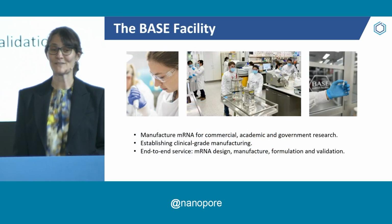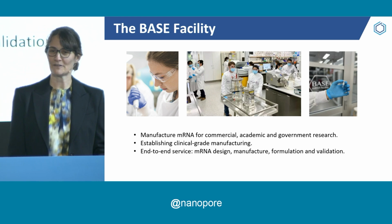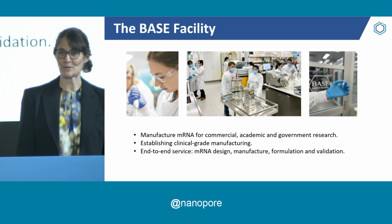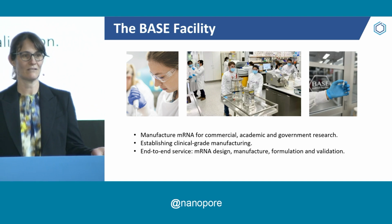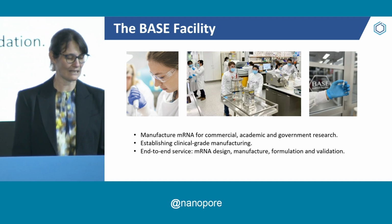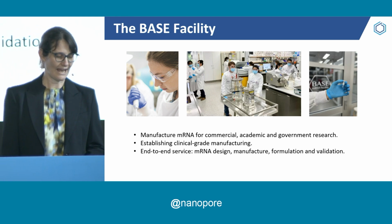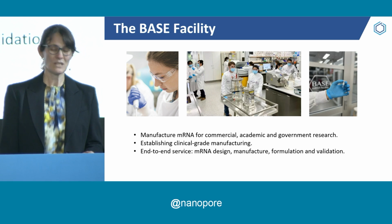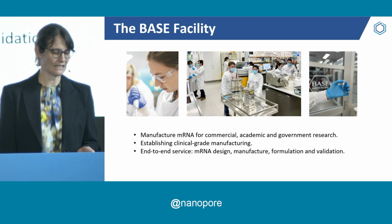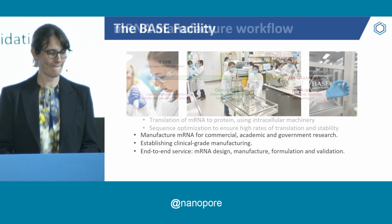So I come from the BASE facility at the University of Queensland. We're Australia's largest manufacturer of research-grade mRNAs. This year, I think we've prepared more than 300 mRNAs to date. So we're really helping to support Australian mRNA research, and we're also establishing clinical-grade manufacturing. BASE provides an end-to-end service that includes mRNA design, manufacture, formulation, and validation.